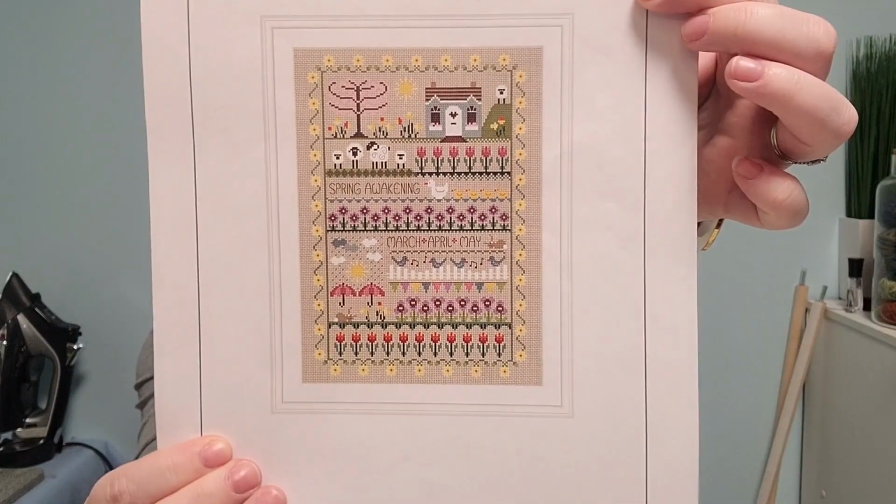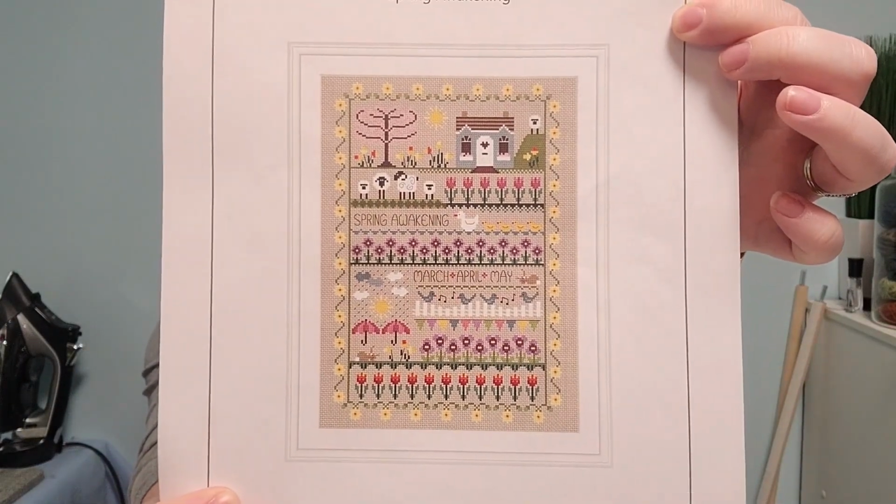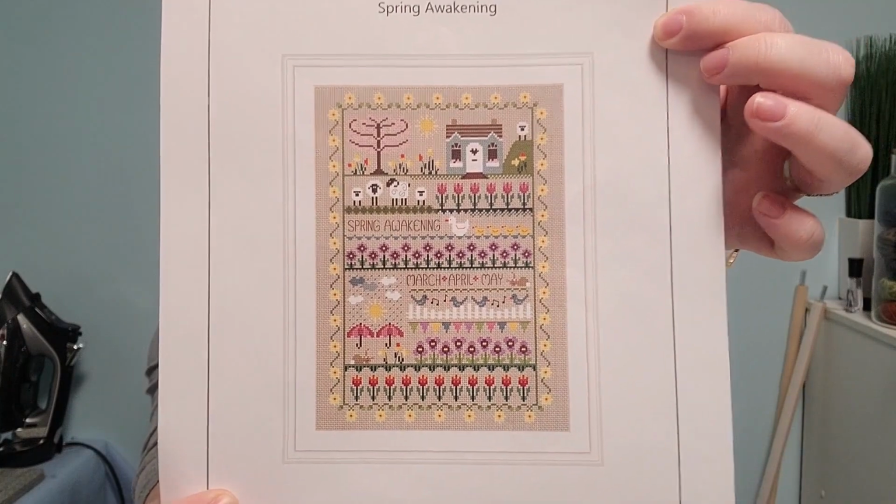Let's see. So now we just have whips. Just some whips. Let's start with, this is a whip go for this month. And my goal for the year is to finish it, but it was called this month. So this is Little Dove Designs, Spring Awakening. And I'm doing this on a 14 count platinum Aida.